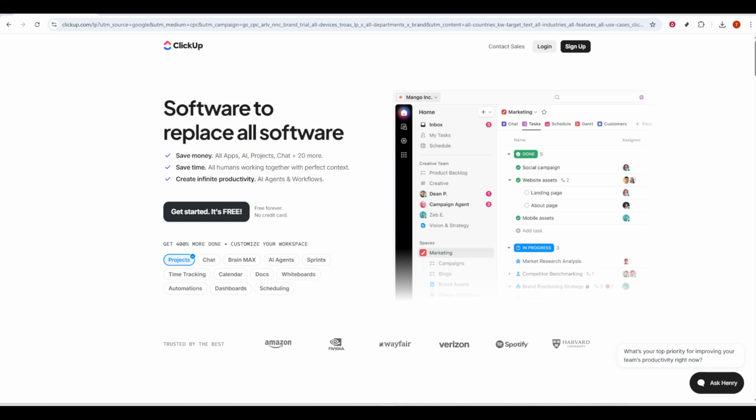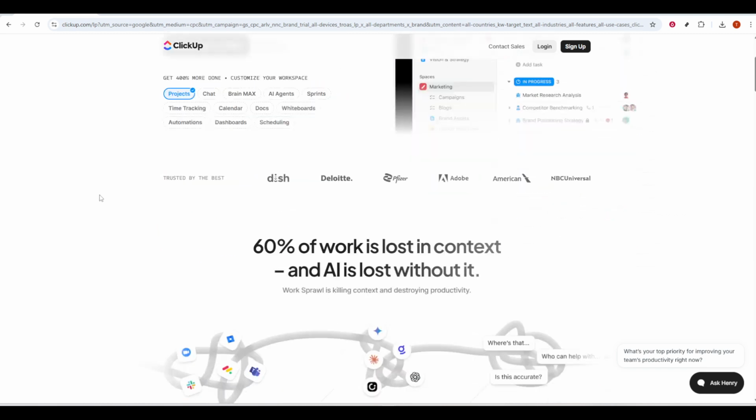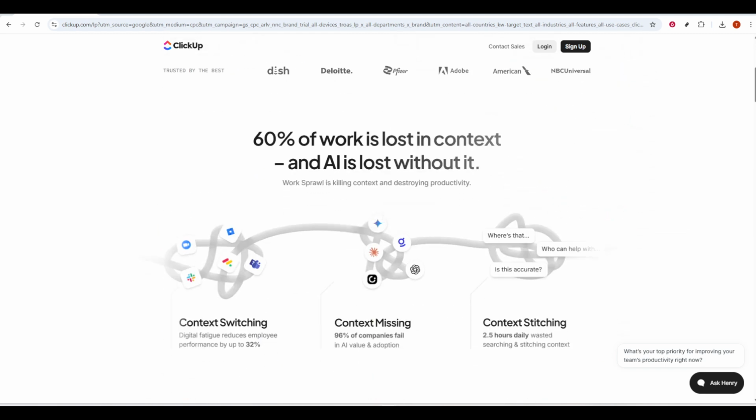ClickUp leans into execution and coordination, trying to replace a patchwork of tools and eliminate what's often called work sprawl. Those gaps where context gets lost and tasks fall through the cracks. Notion, on the other hand, is built around a flexible workspace for knowledge and documentation that now automates projects and surfaces answers with AI. Starting with ClickUp, the core idea is ambitious.